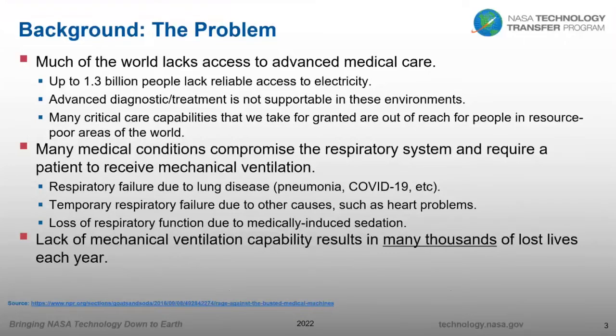The thing at NASA is that we oftentimes develop our own technology, but it has potentially great uses in the terrestrial world. NASA's human space missions have many analogies to resource-poor areas on Earth. When you think about the problem that causes, much of the world lacks access to advanced medical care. Somewhere between 700 million and 1.3 billion people on this planet lack reliable access to electricity, and so it's not possible for them to have advanced diagnostic or treatment capability that relies on electrical power in these environments. And so the critical care capabilities that we take for granted in the developing world simply are out of reach for hundreds of millions of people.